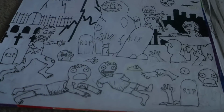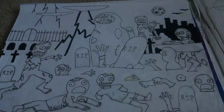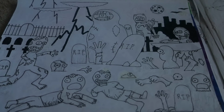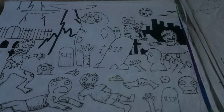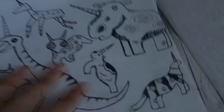This one's one of my favorite ones. It's a zombies t-shirt. These are all zombies of different kinds. There's a giant zombie way in the background. There's some sort of zombie monster in the middle. You can see lightning, graveyards, clouds, all these little body parts everywhere, monsters. This is my most popular t-shirt.